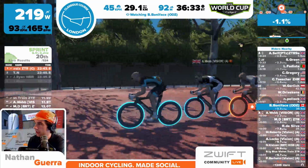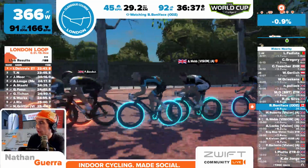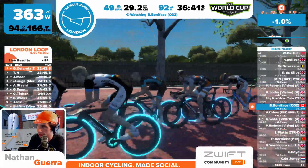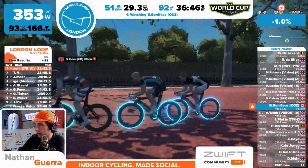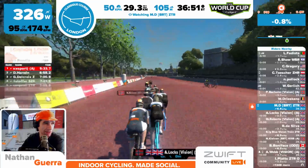Boniface now with a little bit of an attack off the front, as it does slow down around that little loop there. And when they do the turnaround, it does usually slow you automatically down to about 30K or so. He did attack, but it didn't go much of anywhere. There was a counter, it looks like, from MD from the BRT there just a second ago. Looks like Roger's in the house.